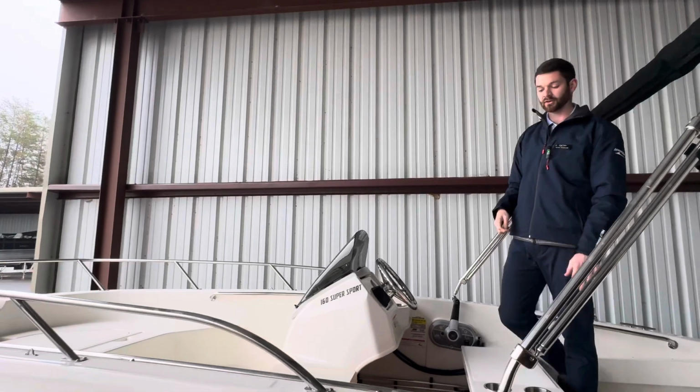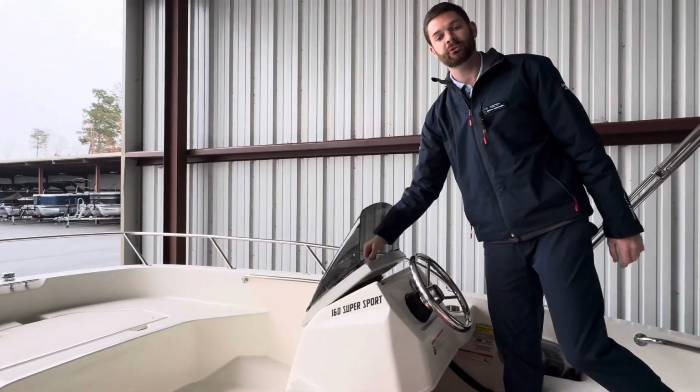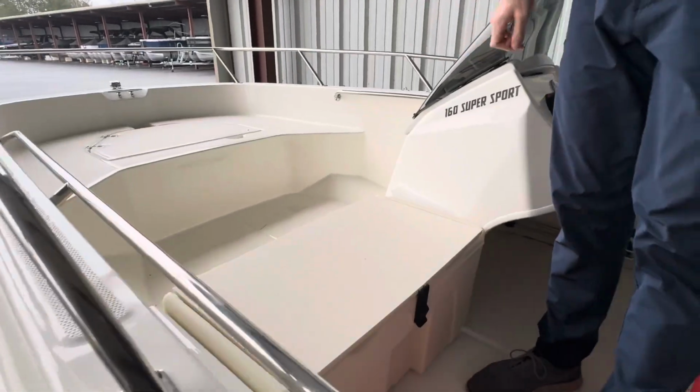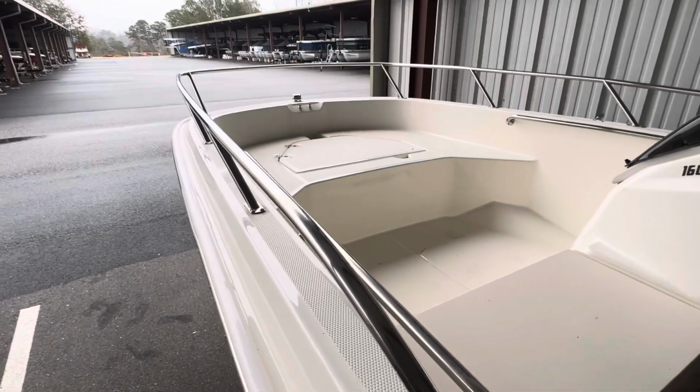You will have a nice large fuel tank underneath the seat, little area up in here in the helm for some storage that is lockable, a cooler that you can use for additional seating, and we've gone with the low profile interior rails and high profile bow rails.